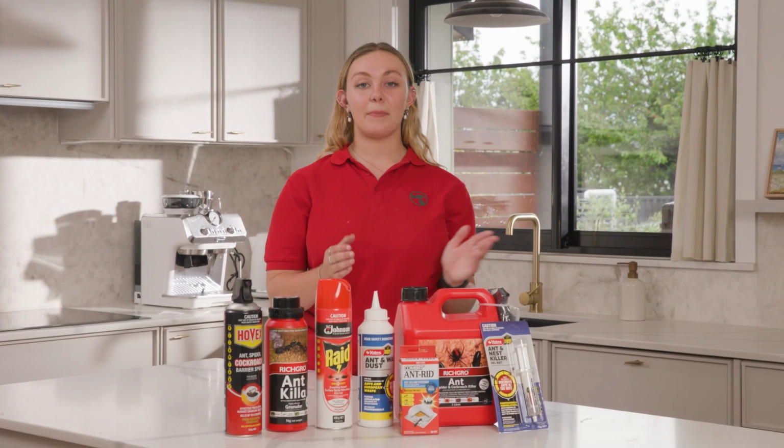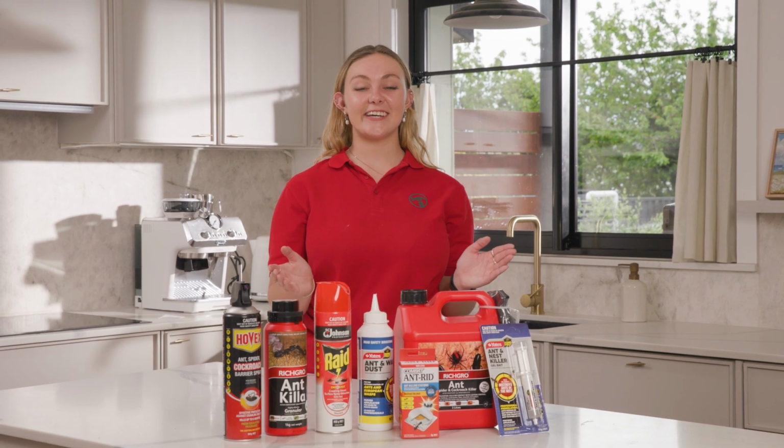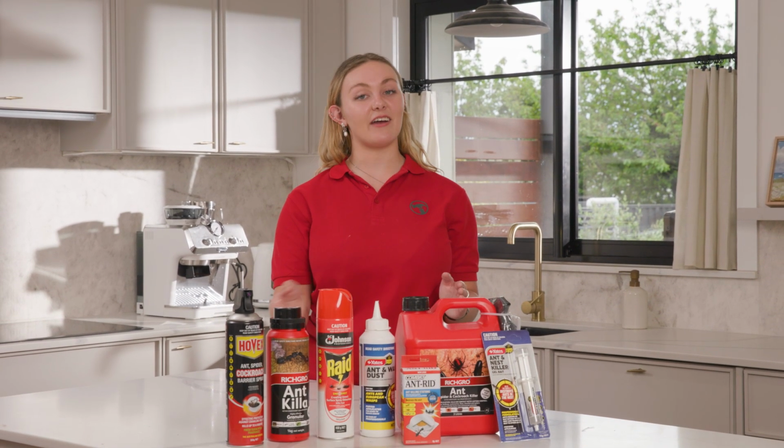And there you have it. By following these simple steps, you can significantly reduce the amount of ants in and around your home.